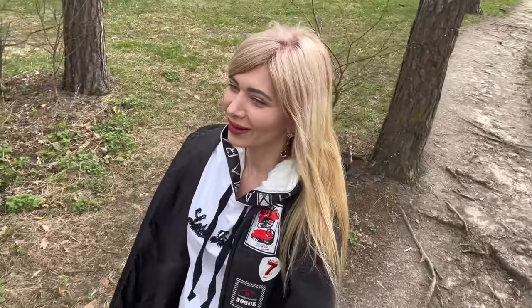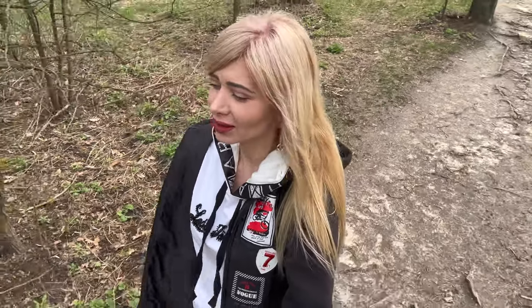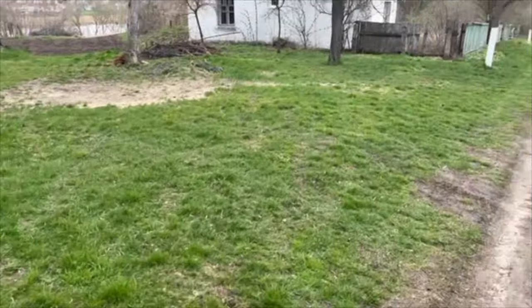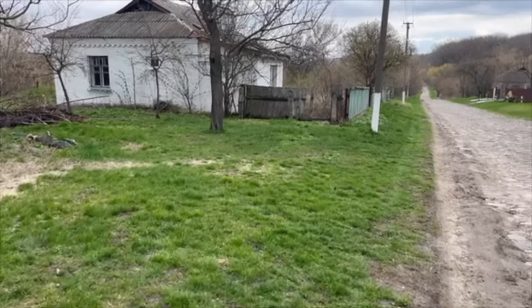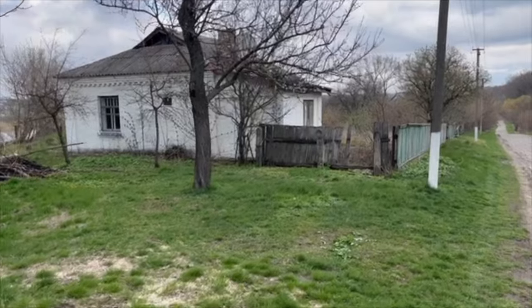And many people ask me, did I buy a house? So as for buying a house in this village, this time I haven't bought anything. I couldn't find anything on my budget this time, but in a couple of weeks I'll be back to my remote village in Cherkasy region, and who knows, maybe I will find my little village house. Who knows?